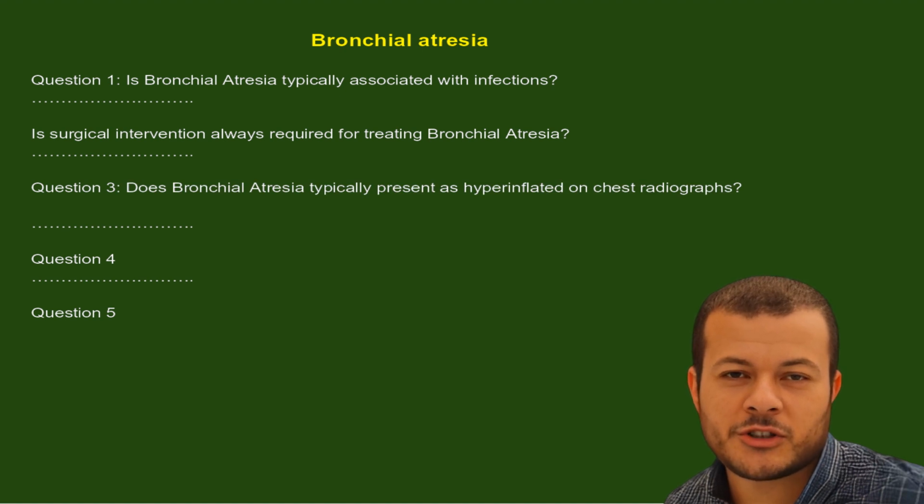Question 3. Does bronchial atresia typically present as hyperinflated on chest radiographs? The answer is yes. Bronchial atresia typically manifests as a hyperinflated or hyperlucent region on chest radiographs. This hyperinflation results from unidirectional airflow through collateral airways such as the pores of Kohn and canals of Lambert.